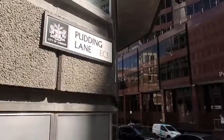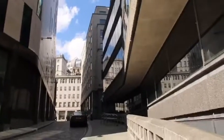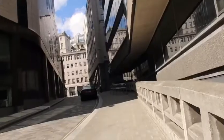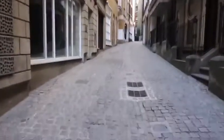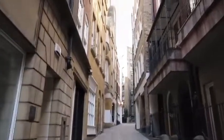Right. Okay, now we're going to show you the view in reverse. If we look at the monument now, you can see that we're exactly 202 feet. This is what's left of Pudding Lane now, which is obviously not how it was in the old days, but I'm going to take you to a street, 2 streets away, which is more or less what Pudding Lane looked like. And this is a beautiful ancient winding path down a slope lined with cobbles, as you can see here on the ground. And there was a famous Wren church built here as well in the middle. And as they say, what's not to love about Lovat Lane?